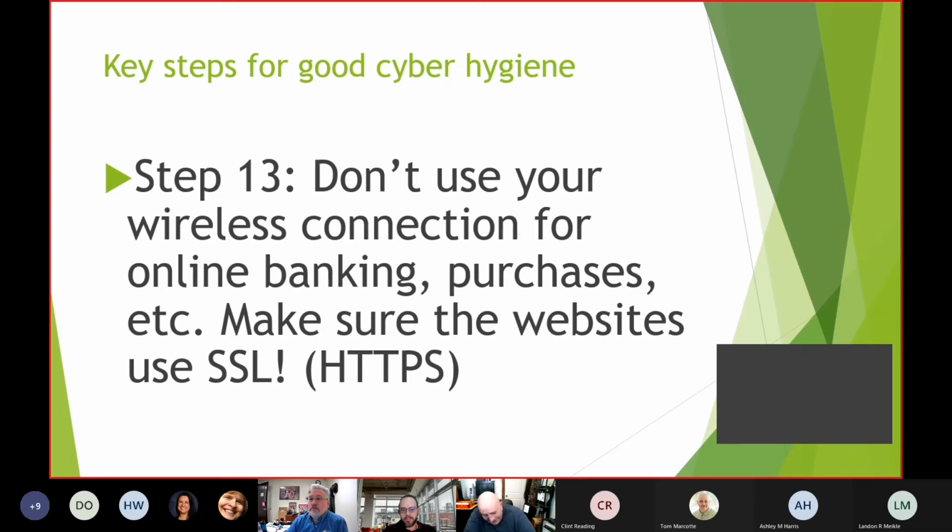Or you could take advantage of some of the new products that are out there, like NordVPN or some of those others, where you can actually set up a VPN, which is a virtual private network, so that it kind of protects you. It encrypts the data as it goes across, and it just makes sure that you're secure.